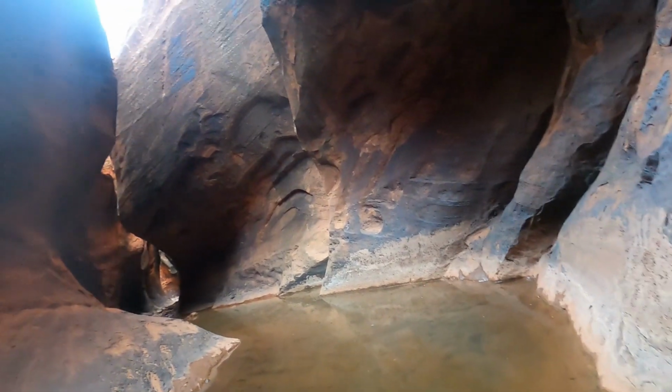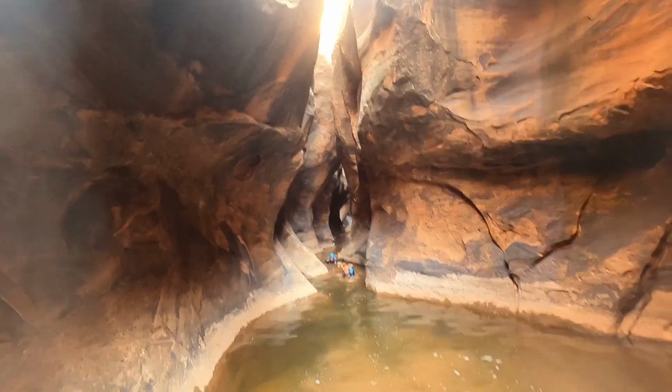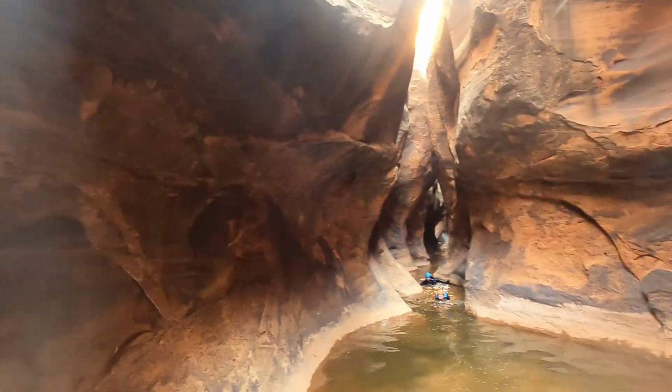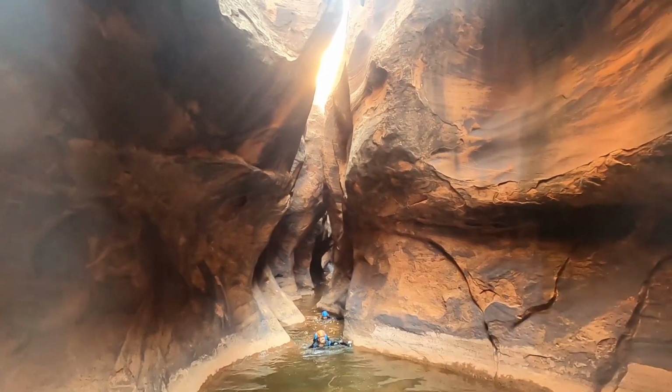I believe that the condition we found the canyon in could be characterized as middle water. Like, there was still plenty of it, but we never had to climb over some of the log jams because the water level was just low enough that we could squeeze by underneath them.